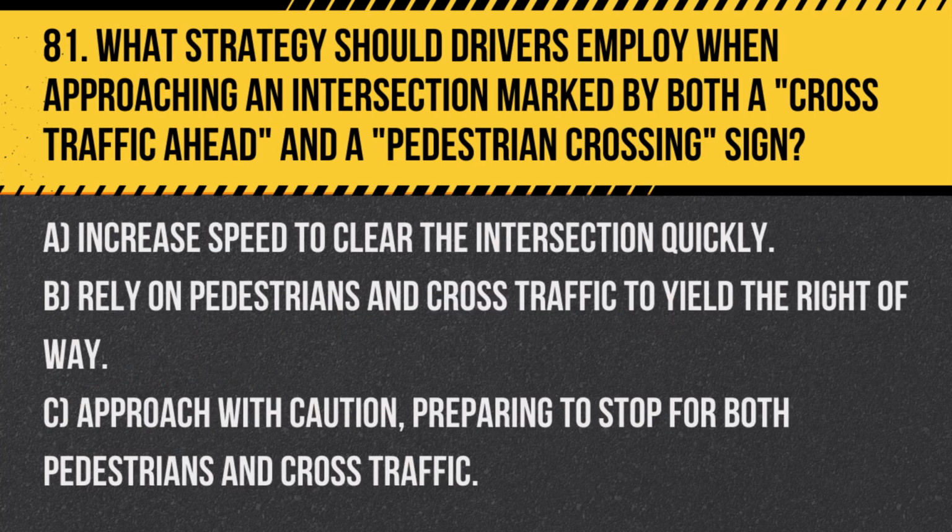Question 81. What strategy should drivers employ when approaching an intersection marked by both a cross traffic ahead and a pedestrian crossing sign? A. Increase speed to clear the intersection quickly. B. Rely on pedestrians and cross traffic to yield the right-of-way. C. Approach with caution, preparing to stop for both pedestrians and cross traffic. Answer C. Approach with caution, preparing to stop for both pedestrians and cross traffic. Drivers should be prepared for potential hazards and give the right-of-way as needed to ensure safety.